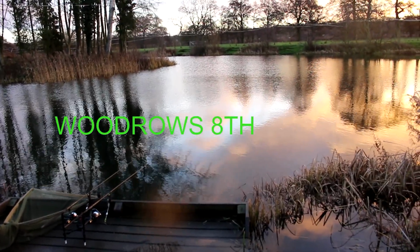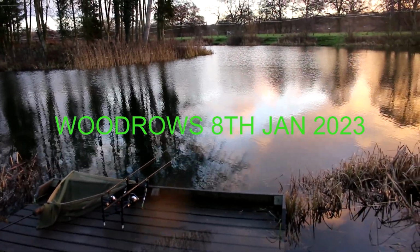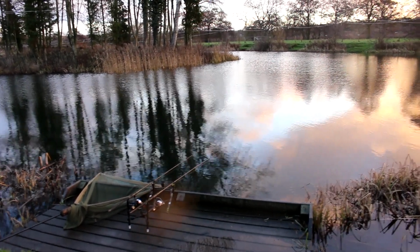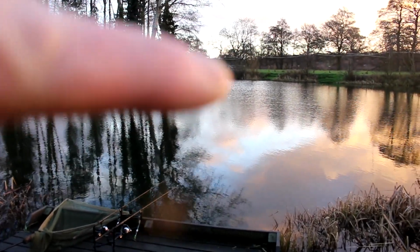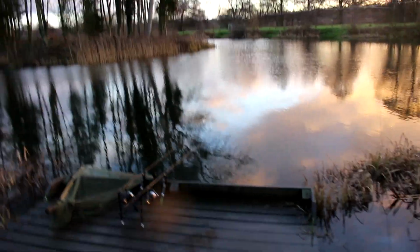Okay folks, it's January the, I think it's the 7th or 8th. It's a Sunday anyway. It's 8:30. I'm down Woodrow's. Both rods are in. One by the corner of the island and one to the right there. There's nobody else fishing, so I can spread out a bit. It's a 2-rod rule.